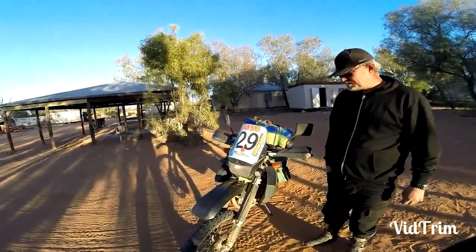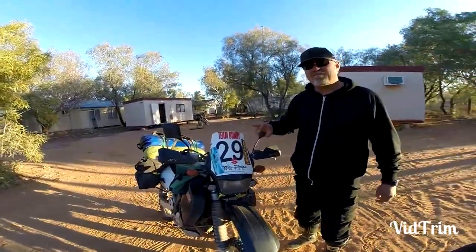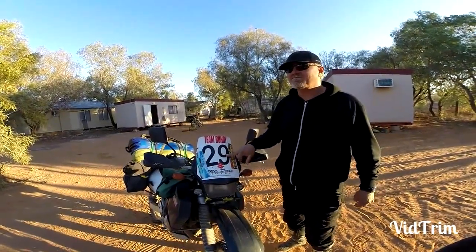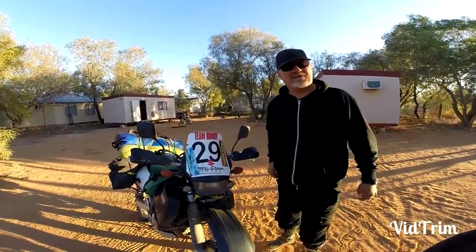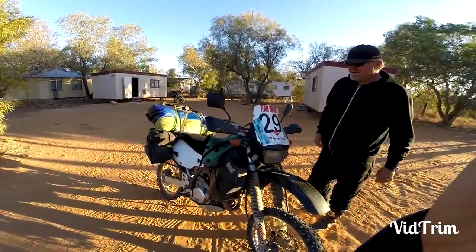What's with the stickers up there? What's that? Different places we've been, and me and my silly friend from Bundy, we did the Condo 750. I was number 29 when we did that last year. And on the entry form it said, what was the name of your team? So Daryl and I just put Team Bundy. Team Bundy, yeah, right. That just stays there now. That's just a bit of fun.